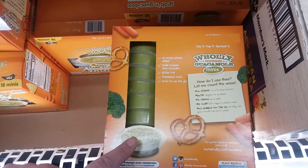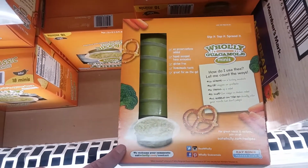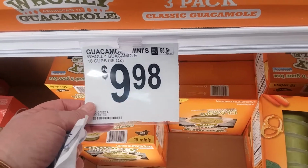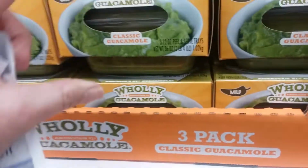So when you know that when you buy them, they go bad so quickly, this would actually probably save me money. 36 ounces for $10. Is this a smaller one? Oh, like a whole big pack. That's a 3-pack of large.